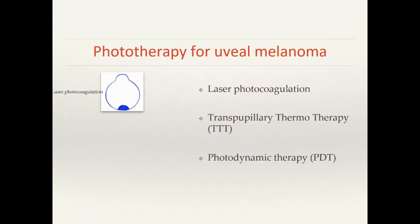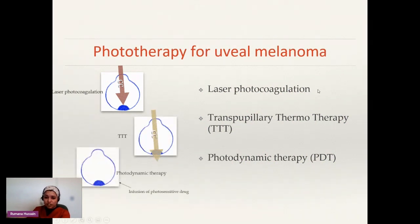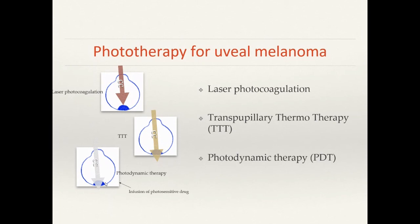The other form of treatment is laser. There are different types of laser. Most of the lasers don't really work for tumours, but photodynamic therapy can. That's where we inject dye into the vein that goes into the blood vessels, into the eye, including into the tumour. And we apply a laser directly into that area that affects the tumour.